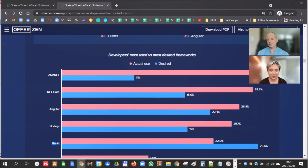So if I had to venture a guess, I wouldn't be surprised if by next year React overtakes Angular. Sure.